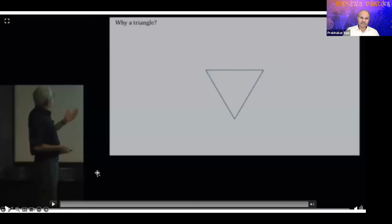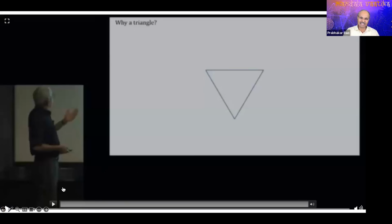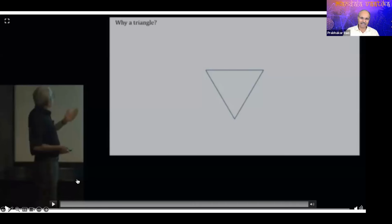Now, to explain why the design of a triangle was chosen, I will revert to my mentor, Bimal Patel, and he heads HCP Design. He is the person who is the visionary behind the Central Vista development, of which the Parliament building is a part. And in one of his lectures, where people kept asking him, why a triangle, why a triangle? He gave this explanation, which I will be sharing with you now.